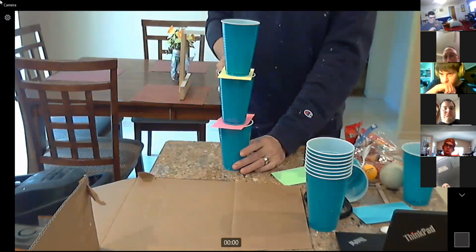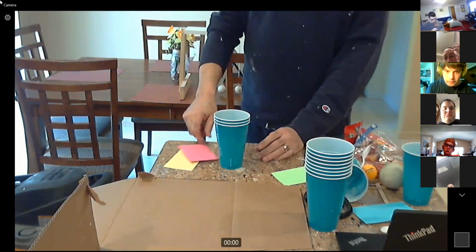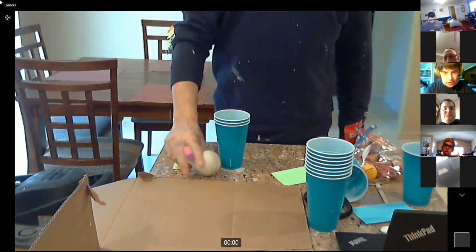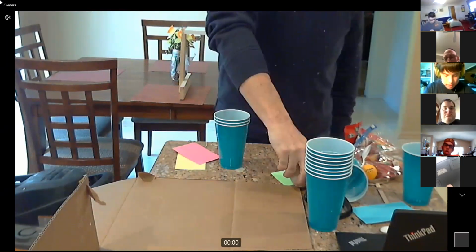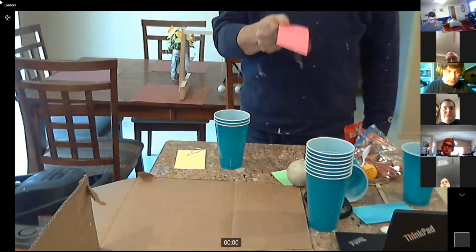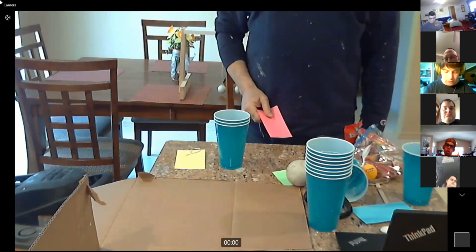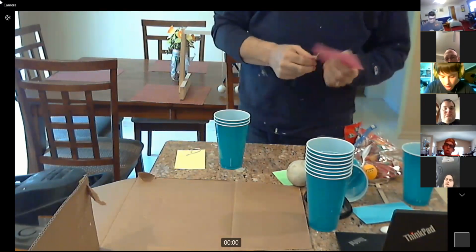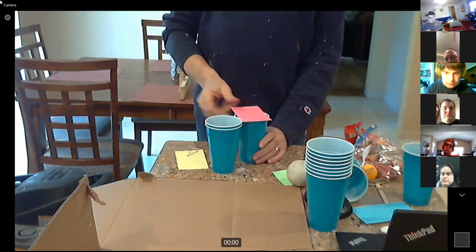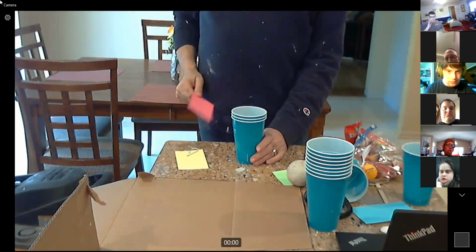So we're going to pull this fast, and then we're going to pull this fast, and the cups are going to go down. That's the same thing as the ball just staying there. The cups each had inertia, and when we took out the card, gravity just had it fall straight down. If you have time, maybe you could try this at home. All you need are a couple of plastic cups and a couple of index cards, and just learn to pull them out very fast.